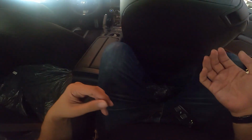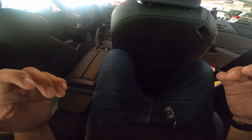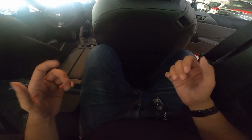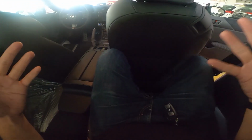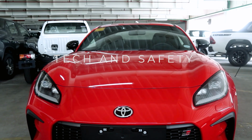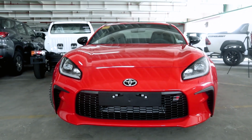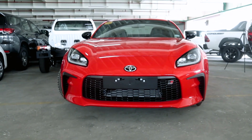If you're wearing big shoes, you're not gonna fit down there. I cannot sit straight. So this is really for kids and very small adults, or people you don't like very much. Now this is a driver's car, so rear passengers should not be a top priority, but it's still nice to have them just in case you want to take a break from hooning.